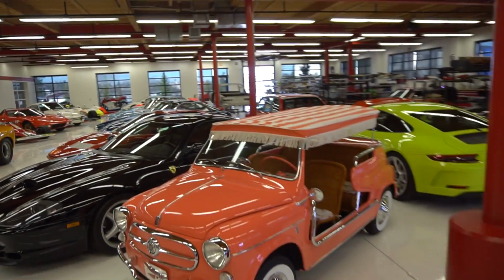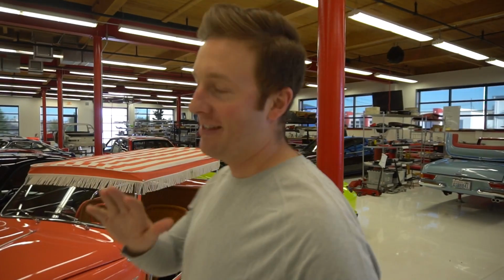So this is all for sale? With the exception of some emotional cars that have either been a long-term restoration that we still enjoy, or haven't debuted yet, most of them are for sale. And you guys have a website with inventory?